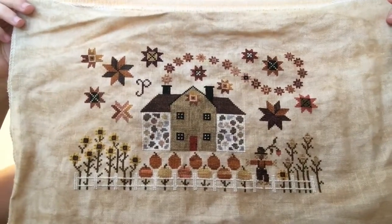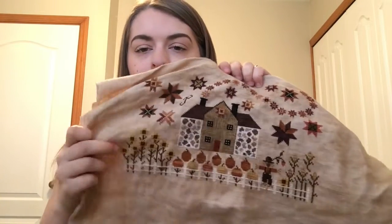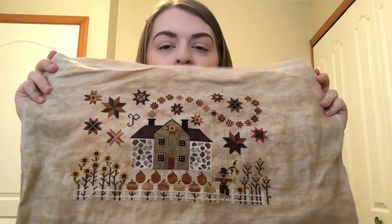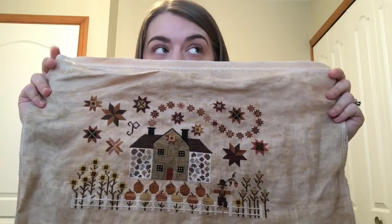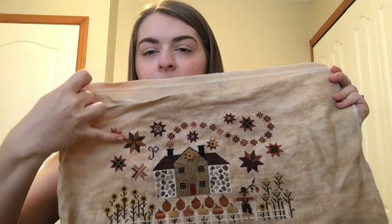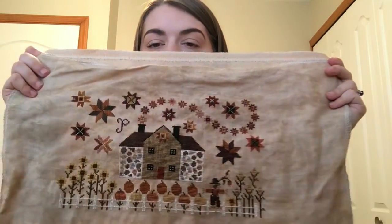So that is it. I did mostly call for colors. The one thing I did change was the fence. I can't remember what it called for, but it blended into the fabric a little too much because this is not the called for fabric. So I changed that to Oatmeal by, I think it was by Gentle Art. And then obviously I changed in the pattern, it's charted with an S there, but I changed it to a P for my last name.